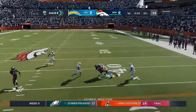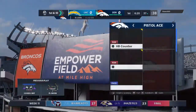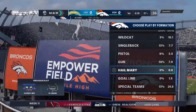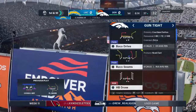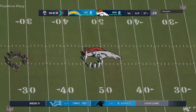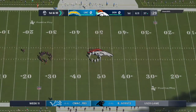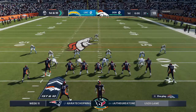Shotgun snap to Locke. Open man, that's Noah Fant, the tight end. And he's taken down, but able to slip across the 35. 12 yards there and a first down at the 37-yard line. Line of scrimmage, the 37 on 1st and 10.